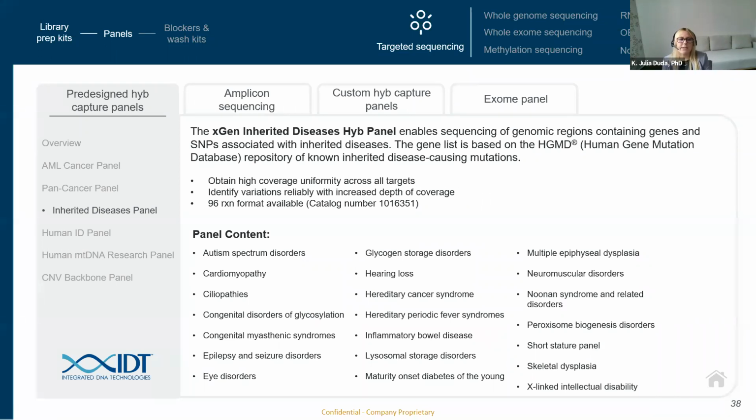Next panel is the xGen Inherited Disease Hyb panel. It enables sequencing of genomic regions containing genes and SNPs associated with inherited diseases. Traditionally, whole exome sequencing has been the standard method for detecting a wide variety of inherited diseases. However, sometimes we have users who would prefer focused sequencing of specific genomic regions of interest to have deeper coverage for easier, more efficient, and more accurate coverage of disease-causing mutations.